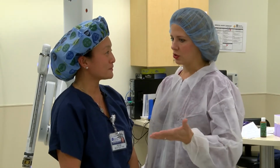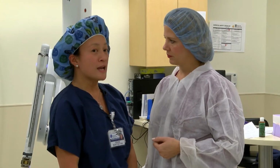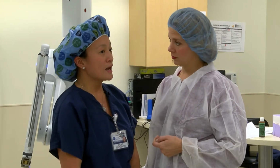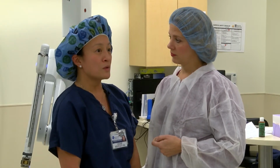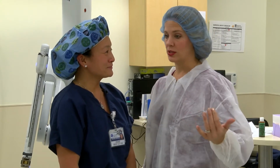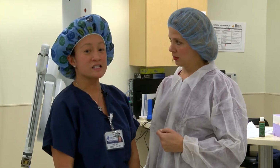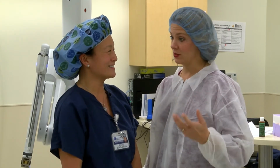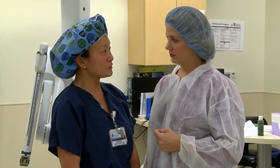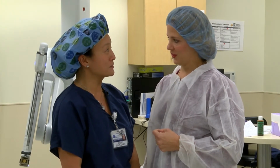And what type of doctors choose to use this robot as their surgical choice? Currently we have general surgeons, we have urology, we have OBGYN, and we have colorectal. Wonderful. And so this robot's equipped to do all of those different types of surgical procedures. It is. It's amazing what it can do. And a lot of different doctors are utilizing it? Right now we have done well over 100 cases. We started 5 days a week, August of this year.